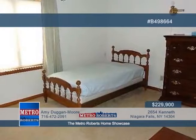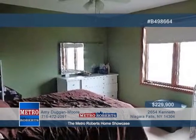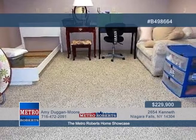4 large bedrooms and 2.5 baths are waiting to be seen, including a beautifully updated master bath. Glass block windows and a finished room could be found in the basement. Give Amy Dugan Moore a call to see it in person.